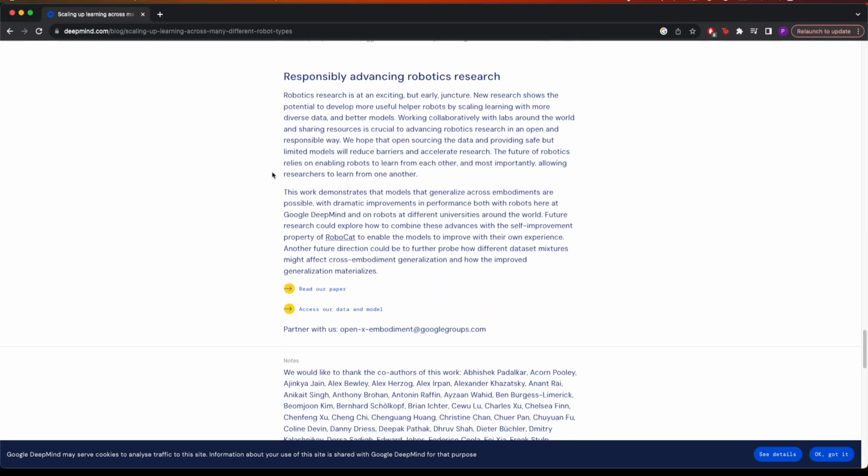Responsibly advancing robotics research. Robotics research is interesting, but very early. Research shows the potential to develop more helper robots by scaling with more diverse data and better models. Working collaboratively with labs around the world and sharing resources is crucial to advancing robotics. They hope that open sourcing the data and providing safe but limited models will reduce barriers and accelerate research. The future of robotics relies on enabling robots to learn from each other, and most importantly, allowing researchers to learn from one another.